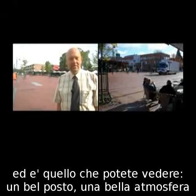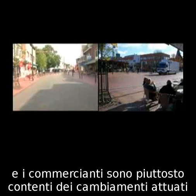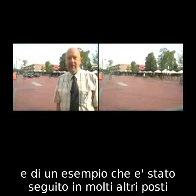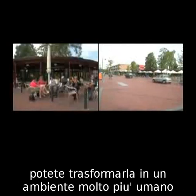It's a nice place to be now. It has a nice atmosphere. And the shopkeepers are quite content with the change that has taken place in this space. So actually it's quite a big success, and it's now an example that has been followed in many places, showing that even though you have a lot of traffic in your cities, you can change it into a nice human area.